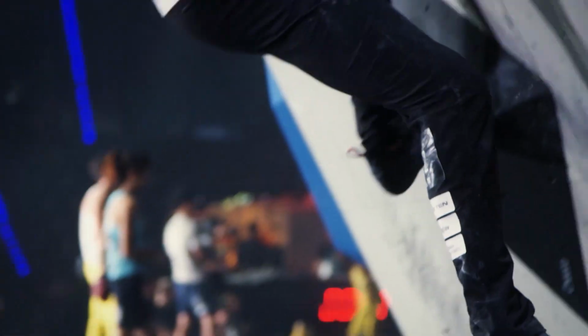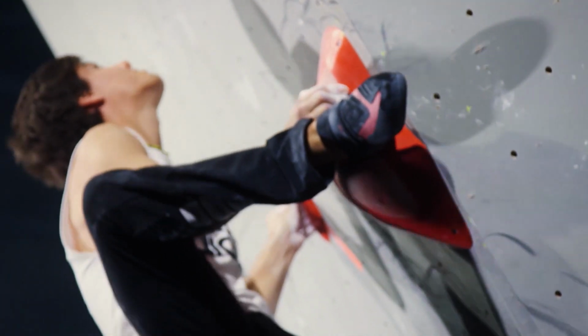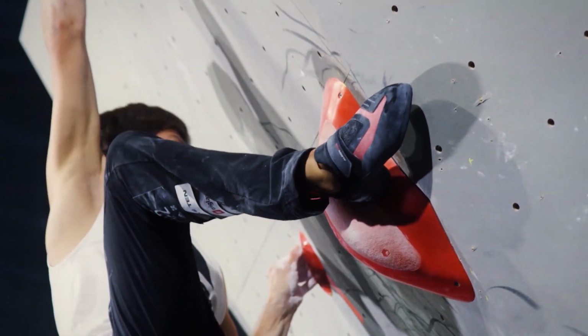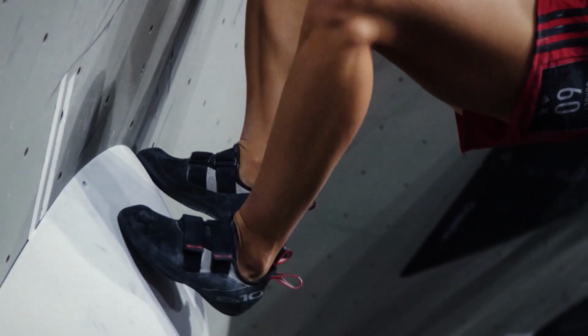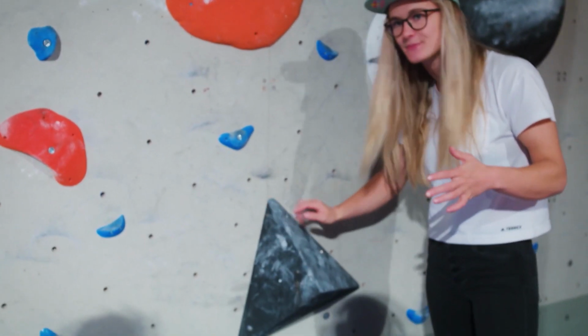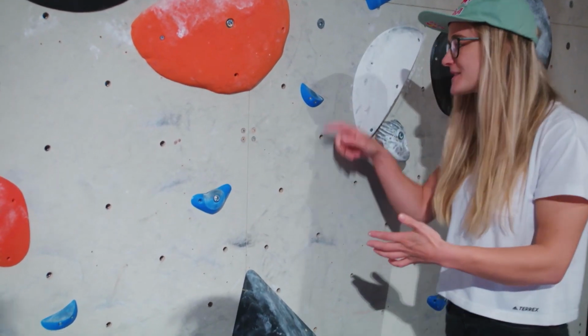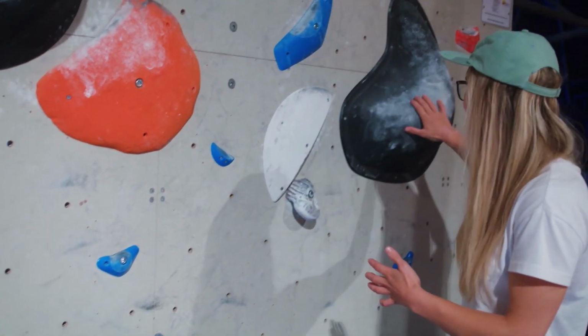Climbers' other point of contact with the wall is their feet. Climbing shoes are incredibly important because we're standing on many different styles of holds. You could stand on a really big hold or on a flat hold like this where you've got nothing to stand on and it's just friction holding you on the wall, or a small hold like this, or a huge hold like this.